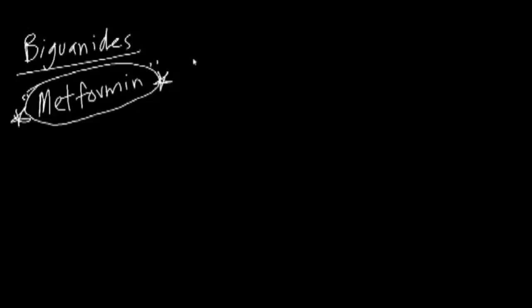So the mechanism of action is actually a little unclear. What we do know is that we're going to use this as a first-line treatment for diabetes. It's going to be an oral medicine.